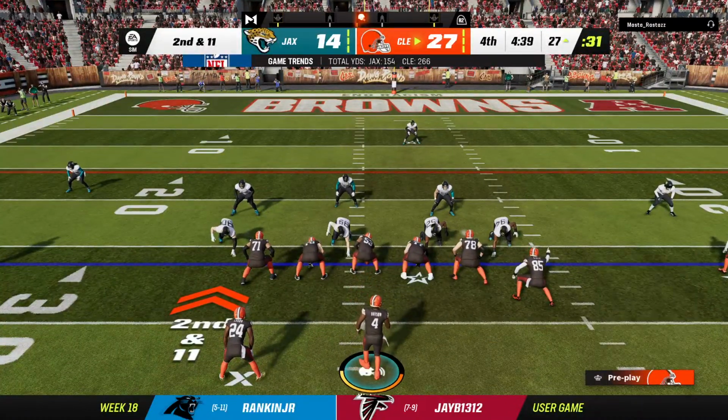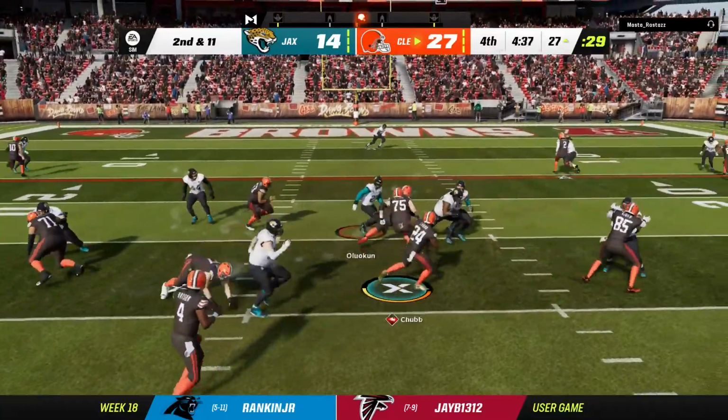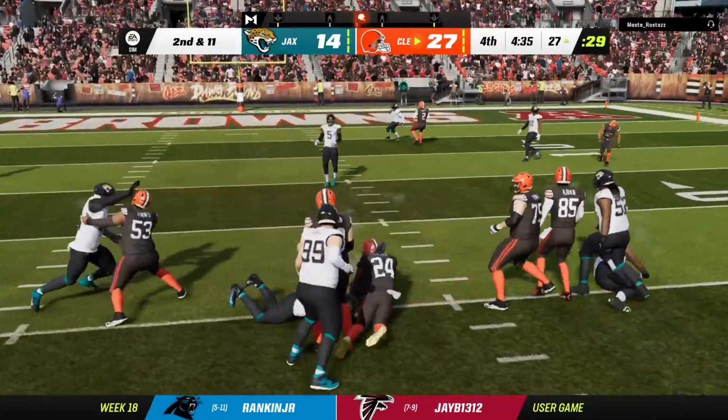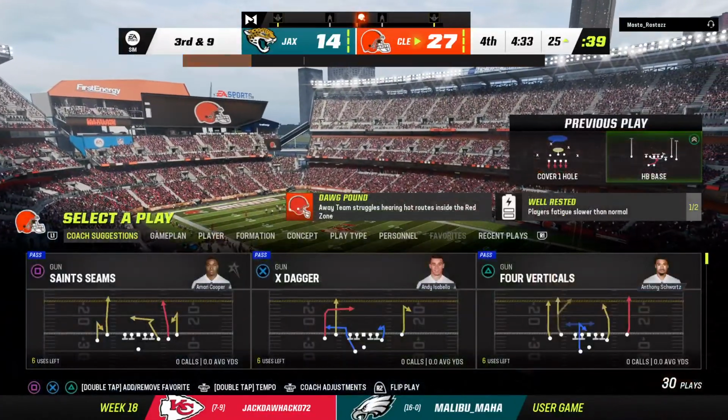Kind of like a baseball hitter in the zone. The ball seems bigger, and he's just whacking it. These guys, they've got it going today. The 2nd down play, not much better than the first, just a gain of 1 there.